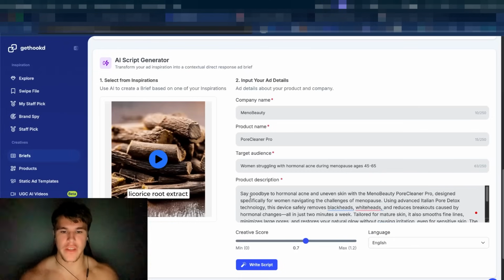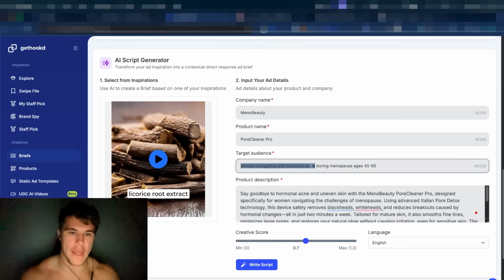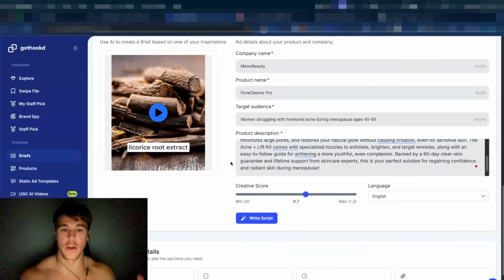All right, so I just wrote a few sentences here for the product description and the target audience. So the brand is Minnow Beauty, Pore Cleaner Pro, women struggling with hormonal acne during menopause, ages 45 to 65. For the product description, I would recommend writing at least 3 sentences here, but again, with AI, anytime that you're using it, if you want to get the best results, the more data points you can give it, the more inputs you can give it, the better your output is going to be. So I ended up writing, I think, around 5 sentences here, specifically targeting women going through menopause who are struggling with hormonal acne, okay?